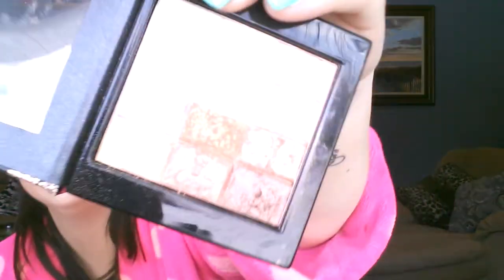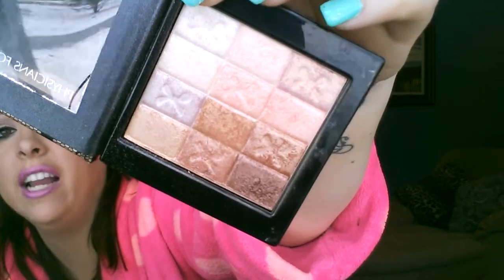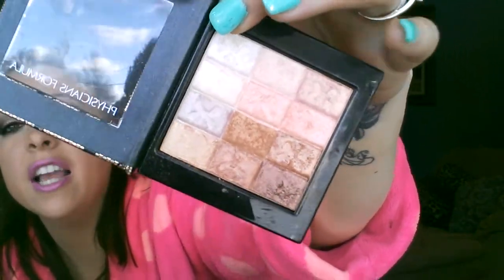This is the front of it. You can use this for eyeshadow, eyeliner, contour, highlight, bronzer, everything. Everything. I wear this every day, and I always use it for my highlight, and a lot of times I use it for eyeshadow as well.